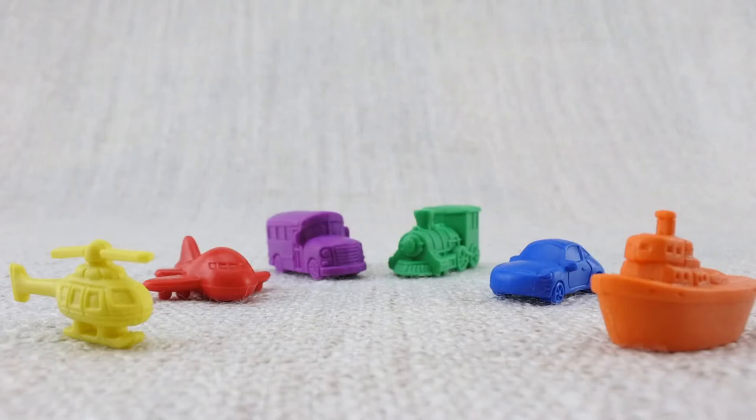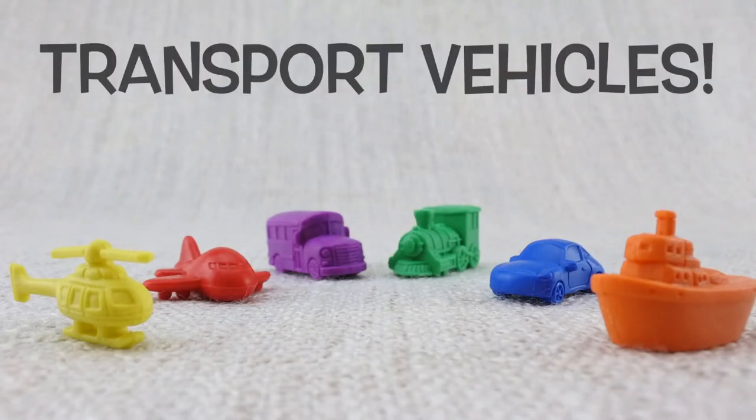Hooray! We hope you enjoyed learning about colours, counting, and these amazing vehicles.